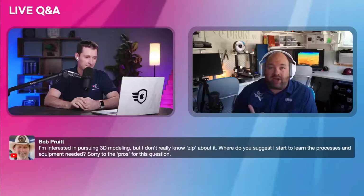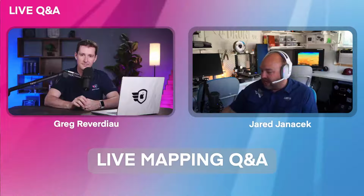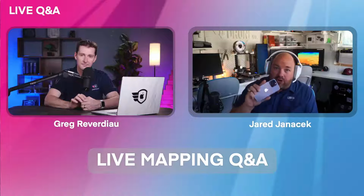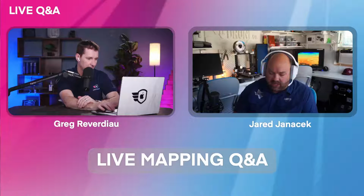But modeling, there's a great way to get started just with your phone. There's an app. There's a whole suite of apps. I don't know if you have the newer iPhones. They have a LiDAR sensor on them, if you didn't know. But you don't need LiDAR to do this. You can utilize, I like the one, it's called 3D Scanner app.